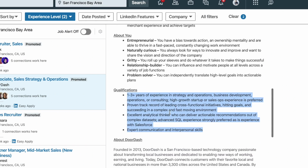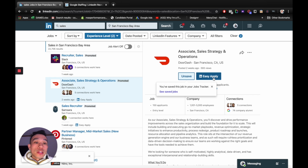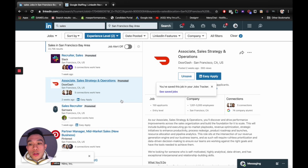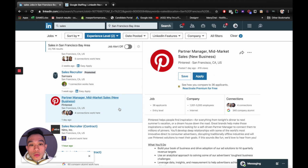And if it makes sense for you, you can go ahead and either save that so you can apply later, or you can just easily apply with LinkedIn's function right here. As you can see here, you just need to upload that resume and submit that application. I'm not gonna do that, but that's for you guys to play around with. I'm gonna show you another example over here at Pinterest.